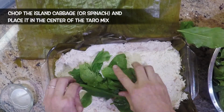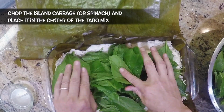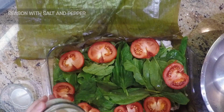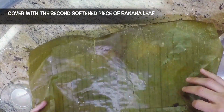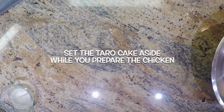Chop the island cabbage, or in this case spinach, and place it in the center of the taro mix. Surround it with the halved tomatoes, cut side up. Season with salt and pepper. Drizzle the remaining cup of coconut milk over the whole thing. Cover with the second softened piece of banana leaf. Set the taro cake aside while you prepare the chicken.